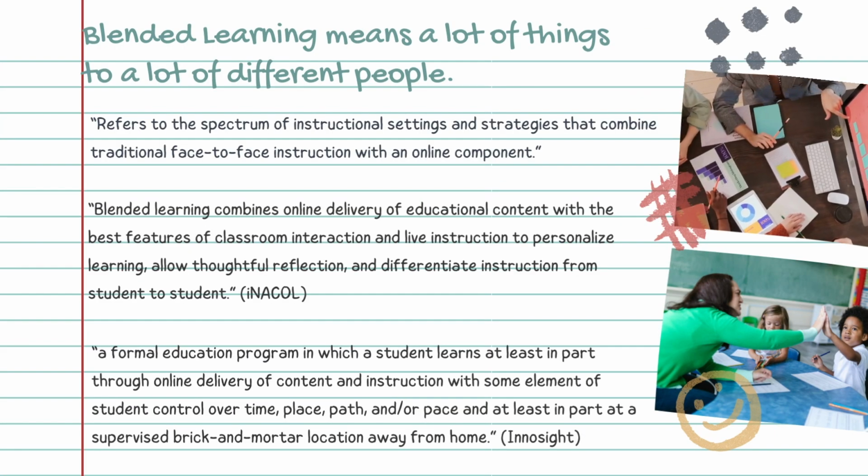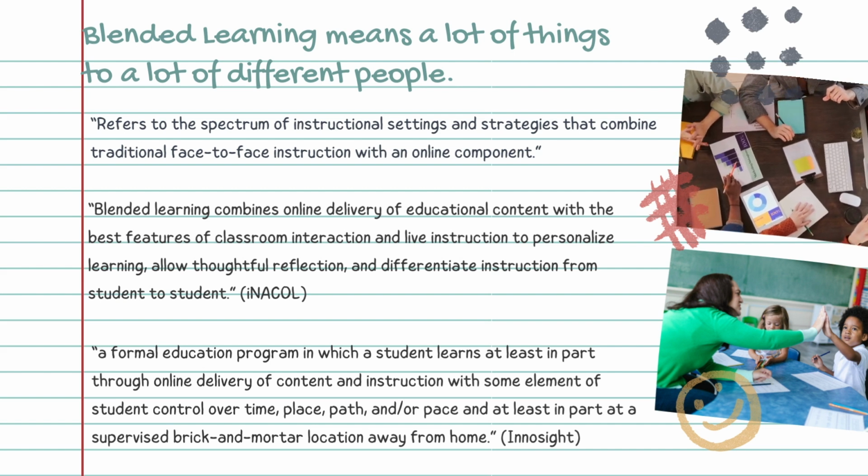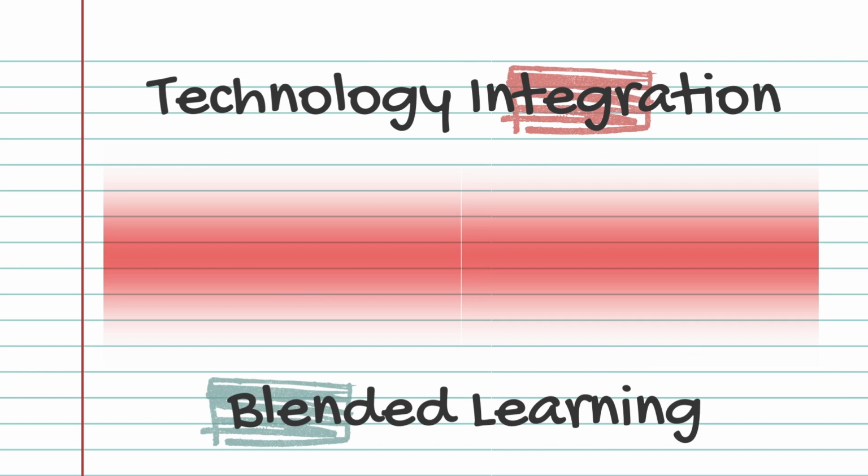There are a lot of different definitions of blended learning. While many can't agree on exactly what blended learning is, they can agree that blended learning is not the same as technology classroom integration. Don't misunderstand. Rich technology integration is a good thing. Students and teachers should be using technology daily. However, the line between rich technology use and blended learning can be pretty blurry.